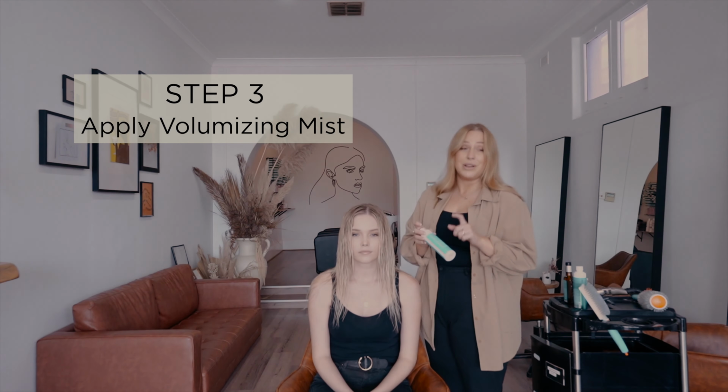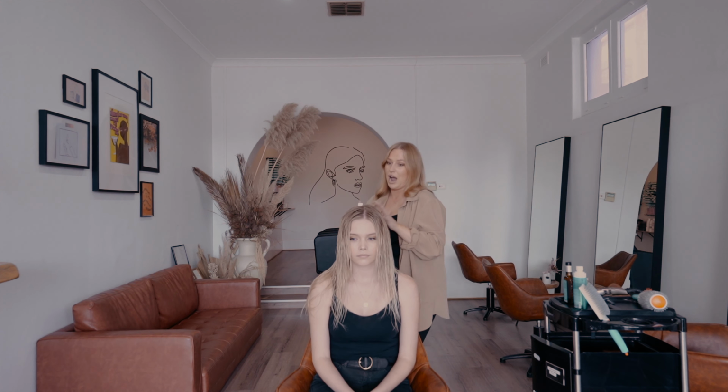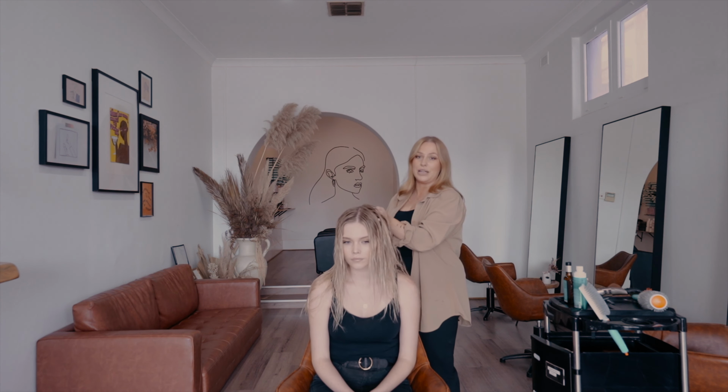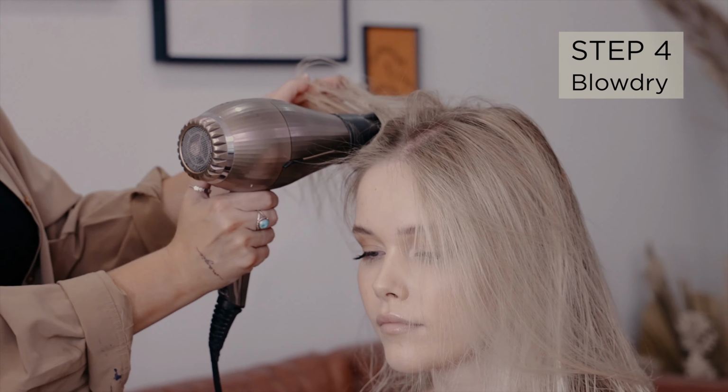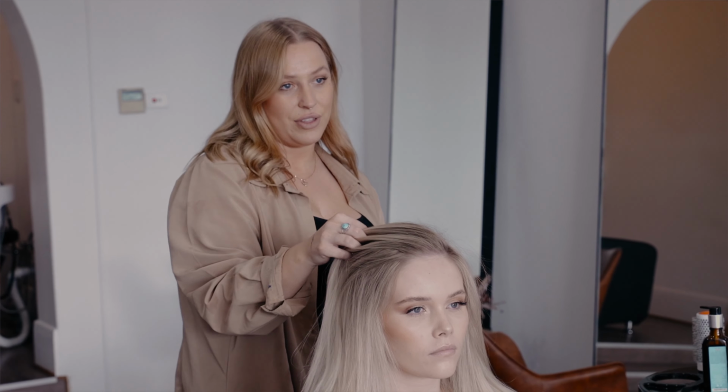I'm going to go through and I'm going to be using the Volumizing Mist. I absolutely adore this product. I can work like it's completely normal. There's no grittiness, there's nothing like that. All done. I am in love with the feel of this.